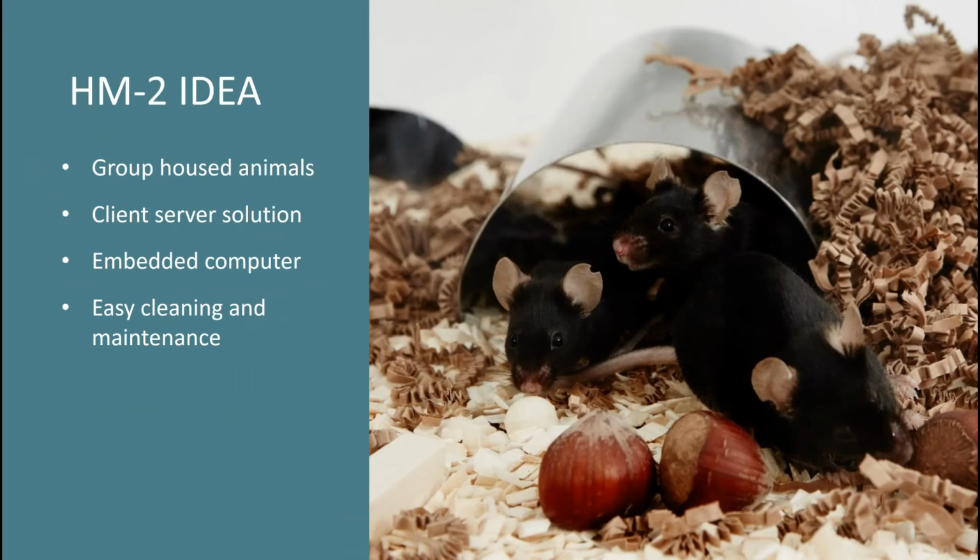So we have some key factors that were set for the HM2 system. The first one is group-housed animals in their home cage environment with individual intake monitoring. The second one was a client-server solution, so we wanted to give easy access for all involved parties, also due to still rising requirements for having all animals in a controlled animal unit. The next point is an embedded computer. So we wanted to provide ample power to each station, allowing millisecond precision for all recorded events. And finally, all parts that are in contact with animals should be easily dismantled, washable, and autoclavable.